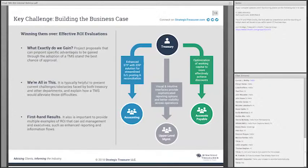So we have Treasury at the top here because it's Treasury's business case. And I'll just roughly talk that diagram on the right. The blue stream coming off of Treasury on the left-hand side. Enhanced straight-through processing with enterprise resource planning solution for streamlined general ledger postings and reconciliation. Part of your business case is related to accounting. It's related to reducing errors in the process.